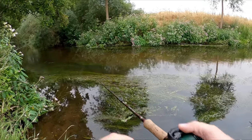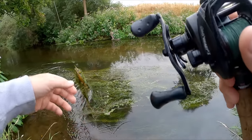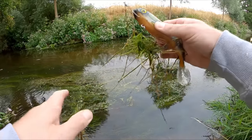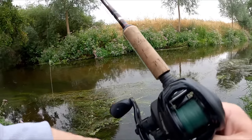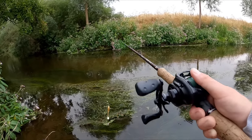Yep. We got him. There we got him. Oh, come on. Did me off in the weed then. That was always going to be a chance of him being right in the weed. See? Just finding yourself between swims can be a real payoff. I mean, I've had contact in nearly every swim or seen something.